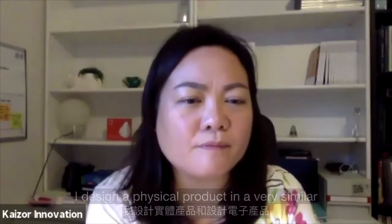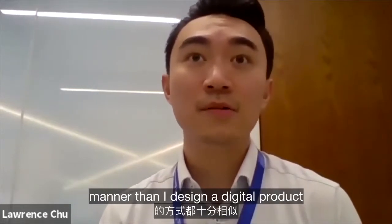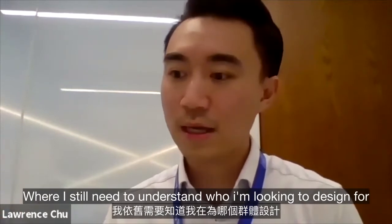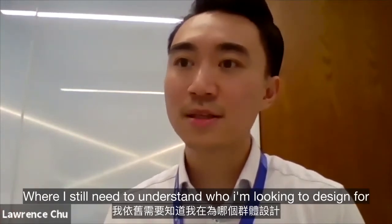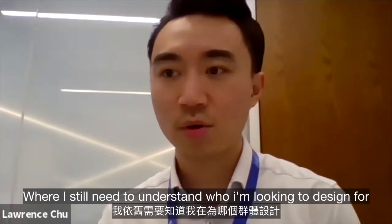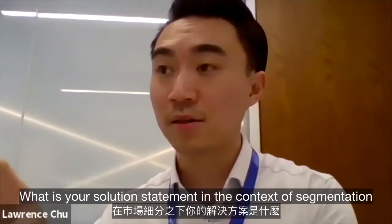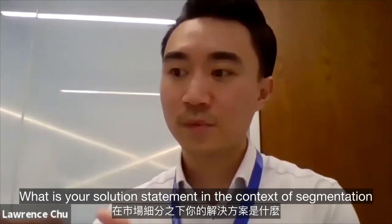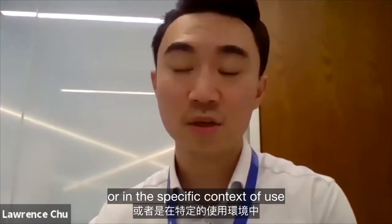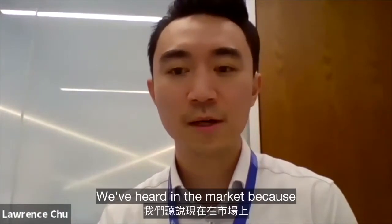It doesn't have to be. I would say I design a physical product in a very similar manner to how I design a digital product, where I still need to understand who I'm looking to design for. What is your solution statement in the context of the segmentation, or in the specific context of use? So all of these things are still very applicable.